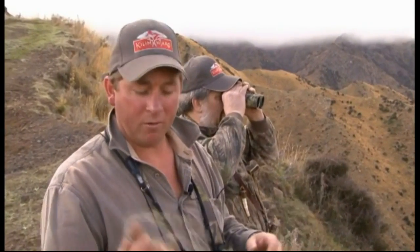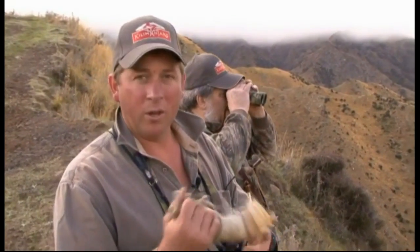Just heard a stag roaring over here, over on this face. It's about 1,500 yards away, but we're just trying to roar them out. So I've got my roaring horn here just to amplify the sound of it, and he just replied back to us. So we're just trying to get a glimpse of him and see if he's worth pursuing.